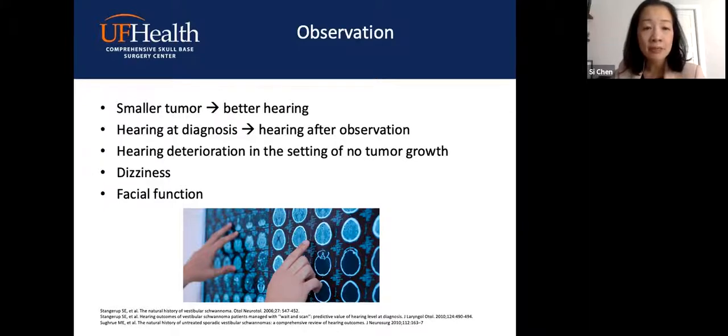Over time, the dizziness does become better, and the facial function remains relatively stable in patients who have tumors who were observed. Usually those tumors are not growing rapidly enough to cause any significant trouble for the facial function.